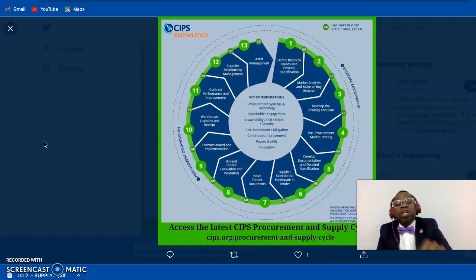In the middle, you're seeing some key considerations: sustainability, ethics, ethical sourcing, a big issue. I'm seeing here people and skills, of course. If you're procuring an asset from a potential supplier, the skill set of the supplier staff is critical, definitely. Innovation, you want your suppliers or your contractors to bring innovation in design, innovation in their processes. Yes, you want some of it, right? Stakeholder management or stakeholder engagement. The supplier is a key stakeholder, the contractor. So that could fall under supply relationship management.